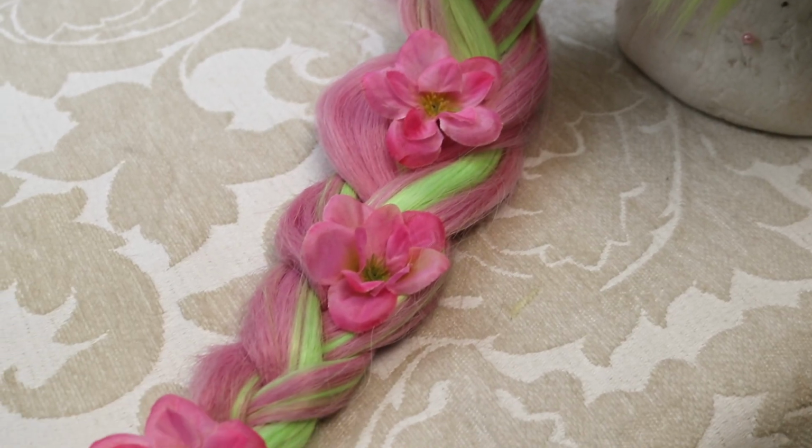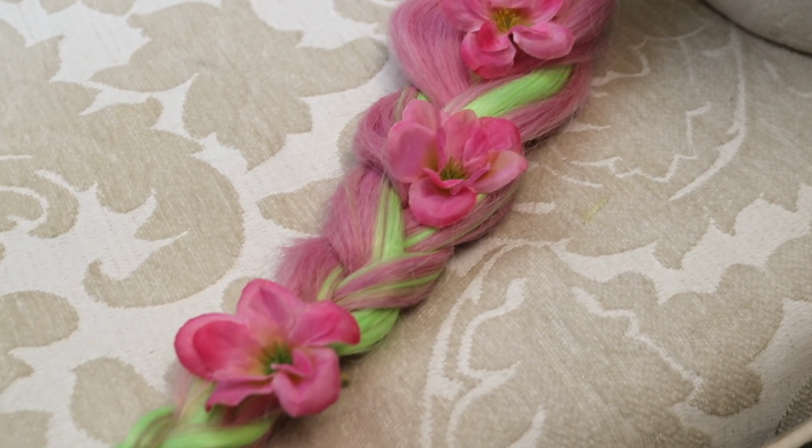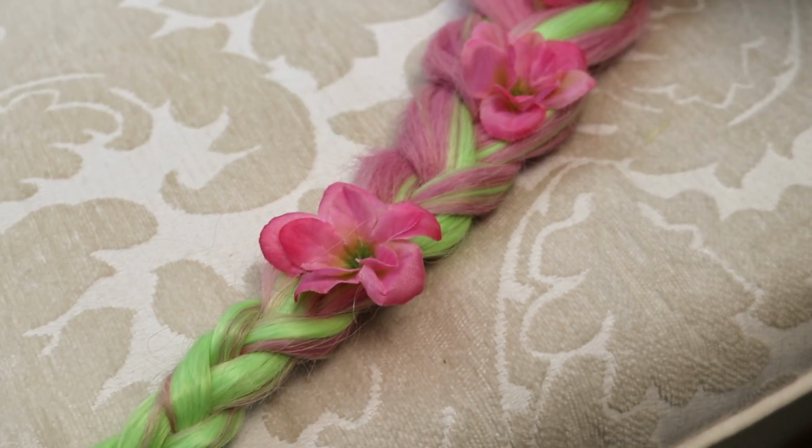The thing that I struggled with though was figuring out how to properly attach the flowers to the actual braid without messing it up. Because obviously the problem with using pins is that it's really hard to conceal them, and they're also going to mess up the braid when you try to take them in and out of the braid. So I figured out this no-show method of attaching flowers to braids that conveniently doesn't actually mess up the braid. So let's get into it.